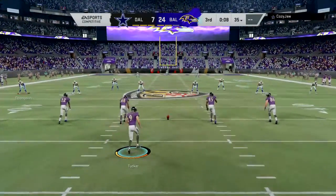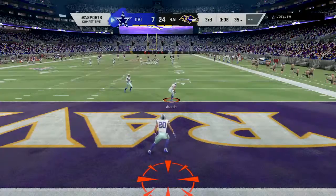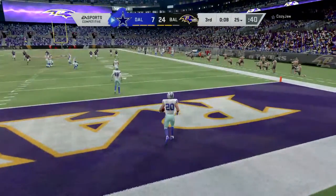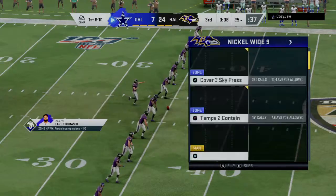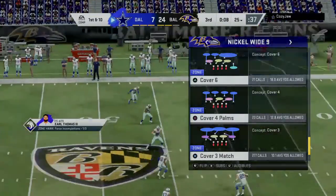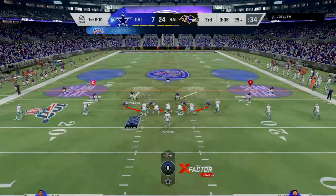Tucker now to kick it away following the touchdown. This will be fielded on the back line of the end zone. About set for this next drive by the Cowboys offense.